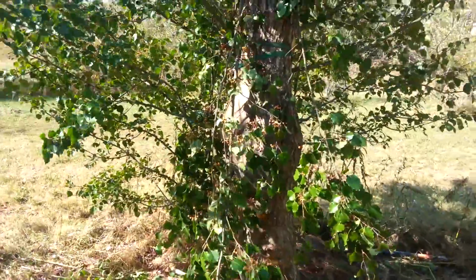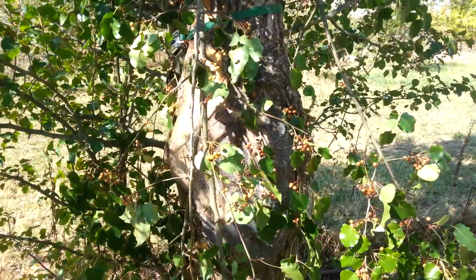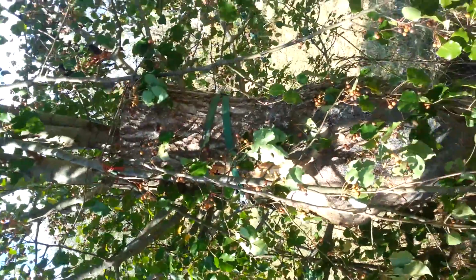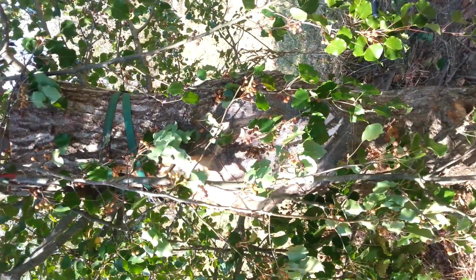Got a bee tree. People in the forestry industry called me, they'd cut down two of them. Got one whole tree here. Got some limbs over it blocking the entrance so they can reorient.